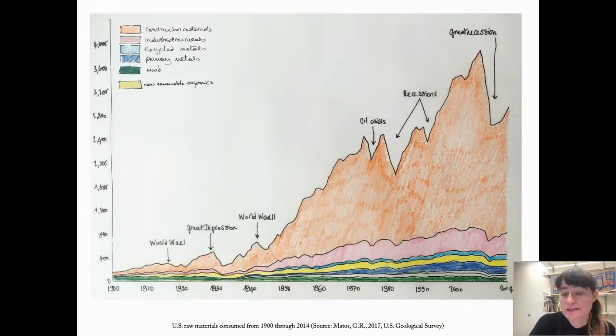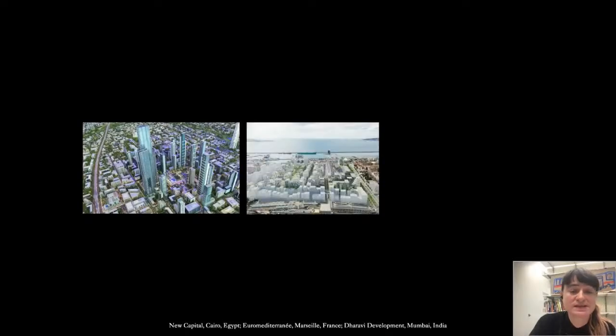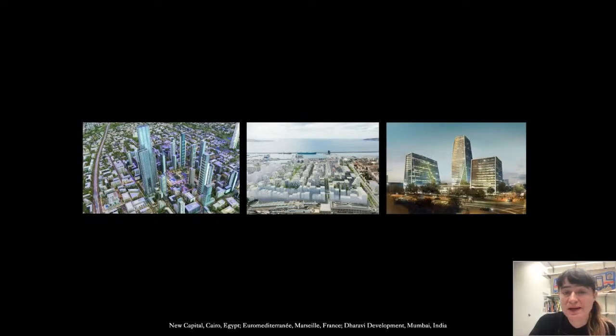So I want to ask, is new construction always necessary? From Cairo to Marseille to Belgrade to Berlin, massive development or renewal projects are ongoing as we speak, at times demolishing existing neighborhoods and displacing fragile population to construct non-necessary offices and luxury housing.